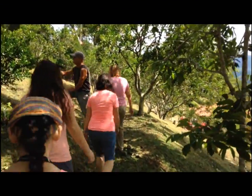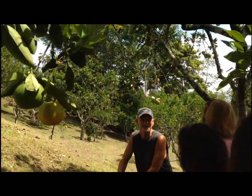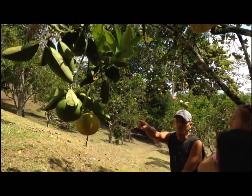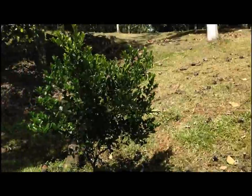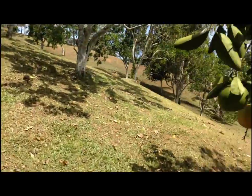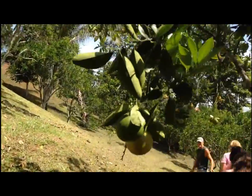This is a Washingtonian, I believe. I've got to wait and see the fruit, but this is a young one. Refrigerated for 5-6 days, and it's still fine. The Washington will turn in 24 hours. You get sour juice. So they're strictly an eating orange. The Washington is an eating orange. The Valencia is a juice orange.